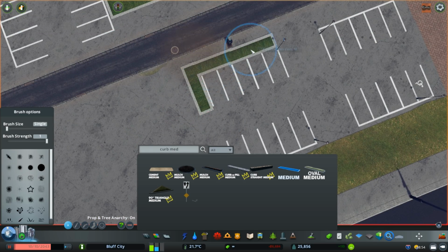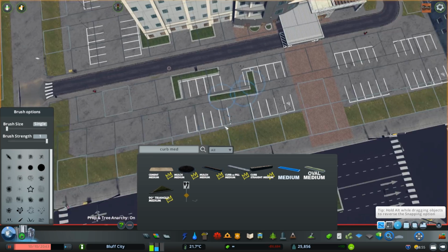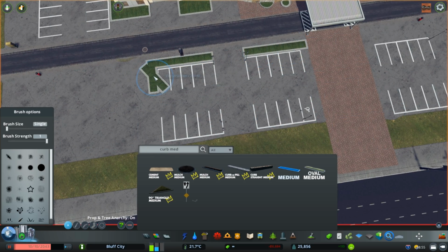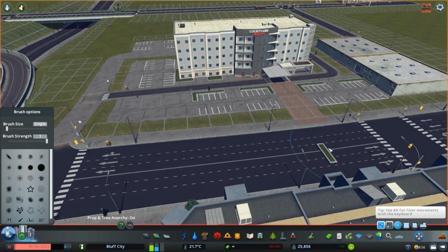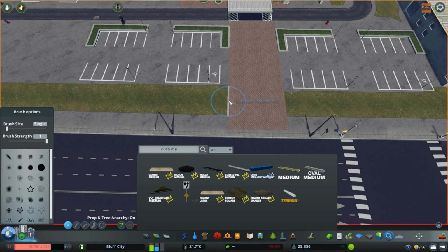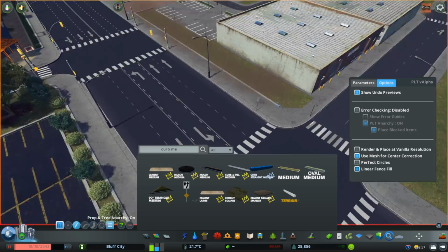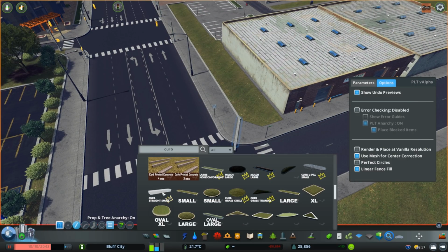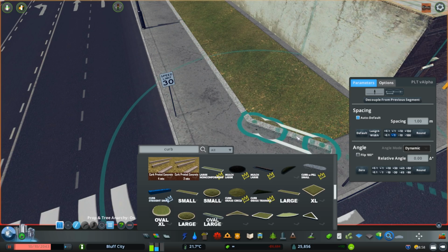And here you see I'm just placing some curbs and detailing the parking lots, which honestly, the parking lots get really repetitive. And so I just cut a lot of that out. Working on the parking lot was one of the main things that I did for this build, so I did decide to leave a little bit of it in.